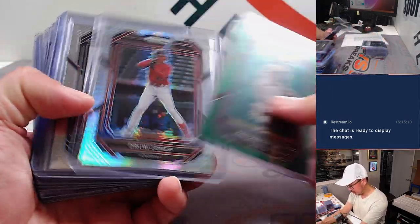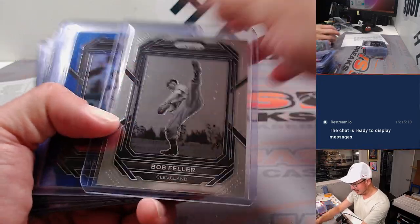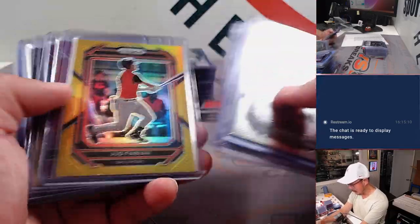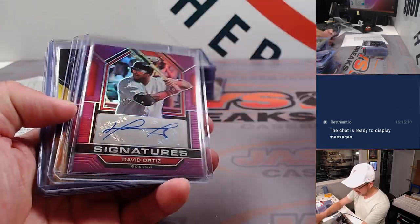Ken Griffey Jr., green scope. We just thought this card was funny. That super high leg kick that Bob Feller used to have. Elly De La Cruz, hyper parallel, not numbered. Jud Fabian to 10. Nice, and here come the autos.